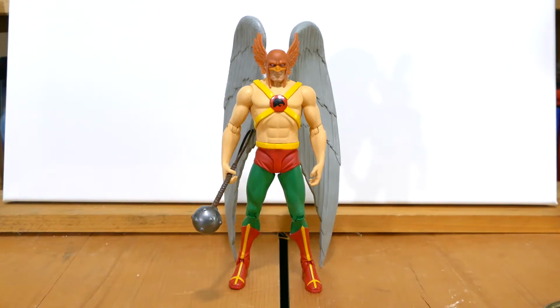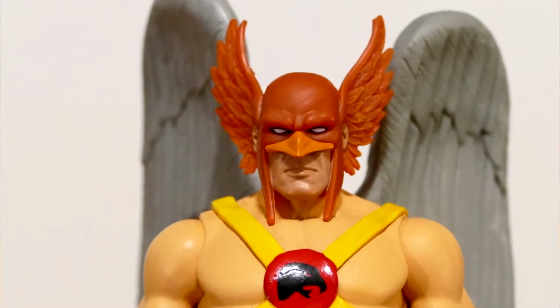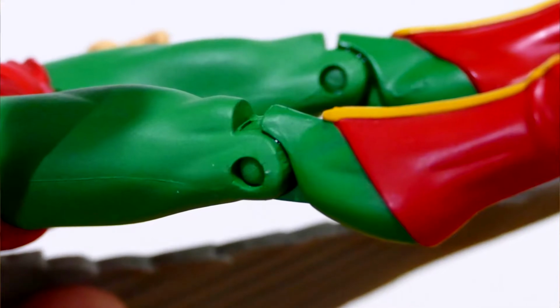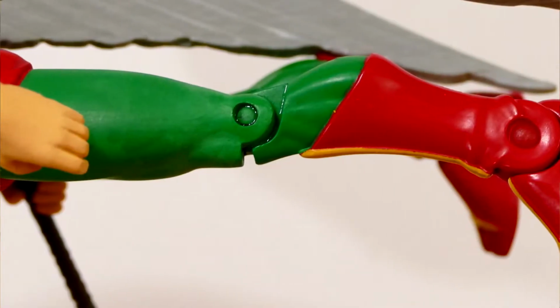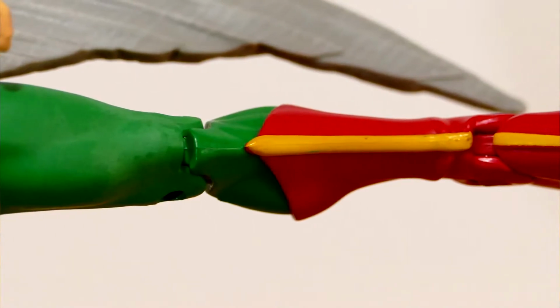so I was trying to recreate that figure in a 6-inch scale. Now the head, the mace, and the legs from the knee down are all from the DC Universe Classics Hawkman. It's a simple boil and pop for the head. For the legs, it's a little bit trickier. You need to boil and pop the old legs from the knee down off of this Hawkman and do the same thing with the DC Universe Classics and then pop the new legs right into the hinge holes and put the hinge peg back through.